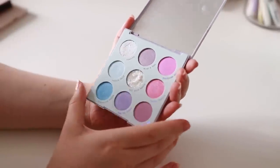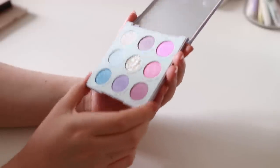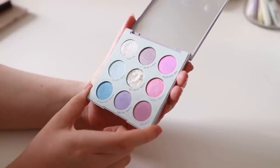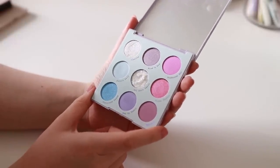This palette fits into that category of when I'm going to a party or doing a specific look. It's not really one I reach for daily, but it is pretty. Quality is good, pretty solid, nothing to write home about.